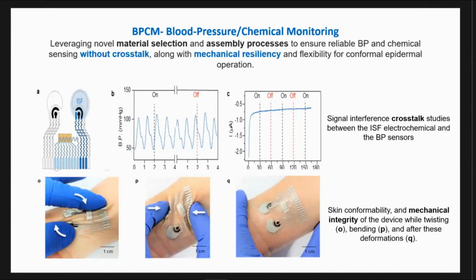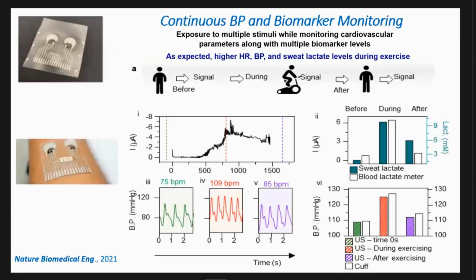And by doing so, we can follow both simultaneously. Here is an example of exercise, which increases the blood pressure. You start your exercise at a blood pressure of 75, and it goes up to 110. Then you stop exercising. Sometimes you monitor your lactate. So this is the lactate monitor. You start sweating after 6-7 minutes, and you see the sweat profile. Simultaneously, you see the blood pressure profile, and this correlates to the blood lactate meter and the standard blood pressure. All correlate. So during daily activity, if you are drinking caffeine, exercising, or eating, you can follow both these physical and chemical parameters.